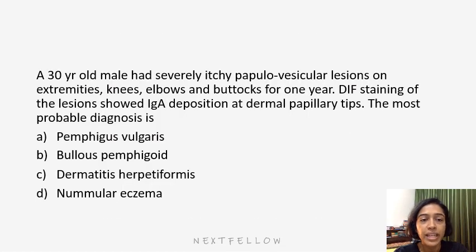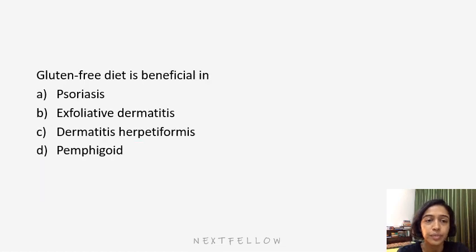A 30-year-old male had severely itchy papillovesicular lesions on extremities, knees, elbows, and buttocks for 1 year. DIF staining of the lesion showed IgA deposition at dermal papillary tips. So the most probable diagnosis is pemphigus vulgaris, bullous pemphigoid, dermatitis herpetiformis, or nummular eczema? The answer here is quite straightforward. It's dermatitis herpetiformis. A gluten-free diet is beneficial in psoriasis, exfoliative dermatitis, dermatitis herpetiformis, or pemphigoid? Again, the answer here is dermatitis herpetiformis.